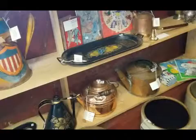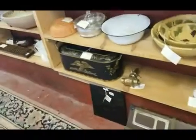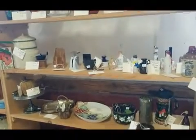Linda is retiring after years in the business, and there's another 5 consignors that are also hanging up their hats for this. And this is their remaining inventory.